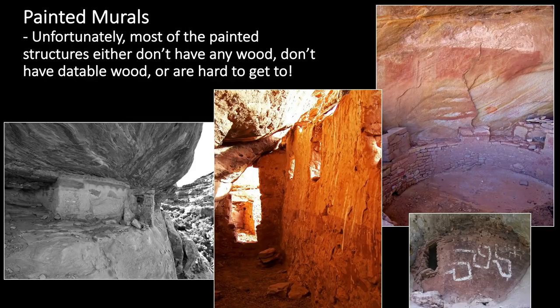Sometimes in this time period, folks used cottonwood. It doesn't date. It just grows too fast, grows too close to water. Or in this example, it looks like looters back in the early 1900s ripped the roof off and threw it over the edge of the alcove. Doesn't help us. So it was kind of an issue.